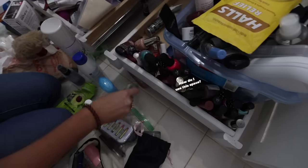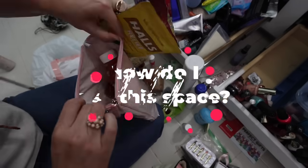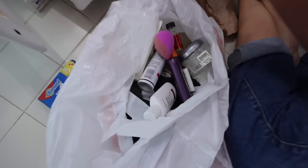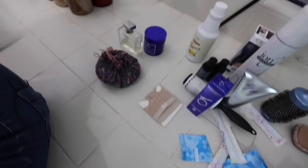The best question you can ask yourself is, how do I use this space? And how do I want to use this space? What are the items I actually reach for? And the items that I don't, I should consider decluttering. I said right out of the gate we've got to get rid of 50% of what's here, but Sarah was so willing. So we started to make piles of things that she keeps and things that she doesn't.